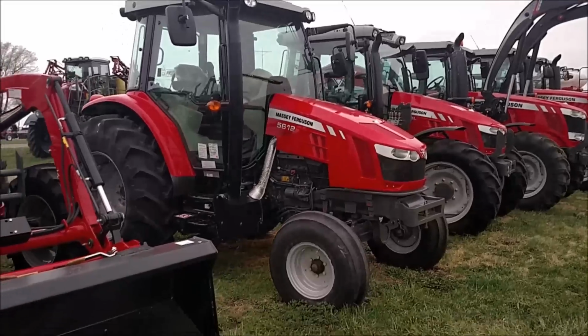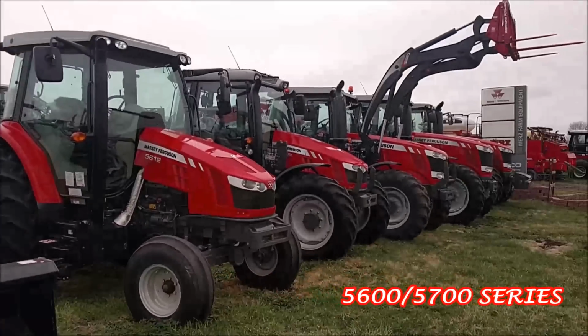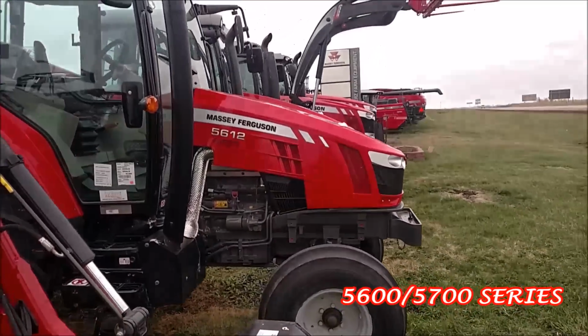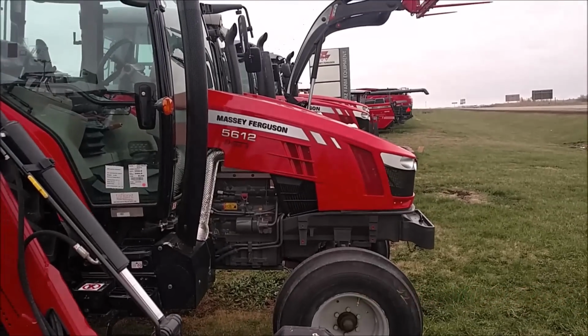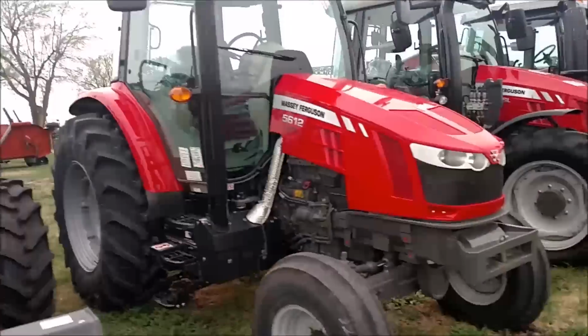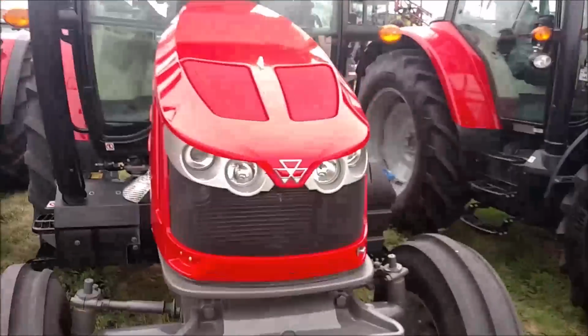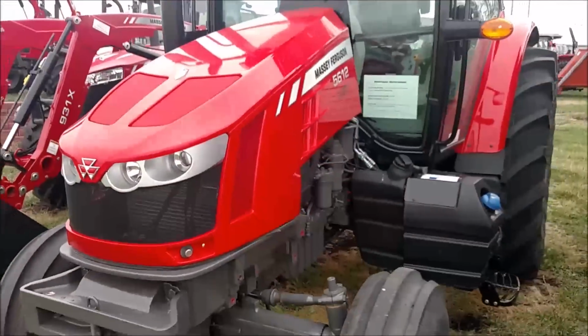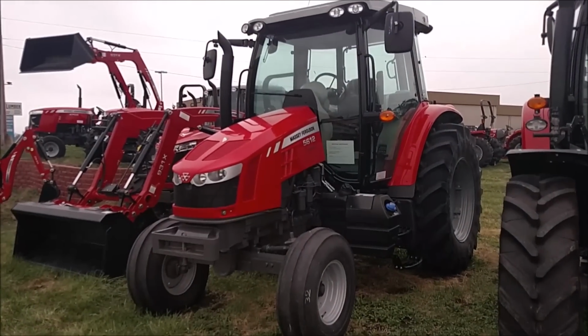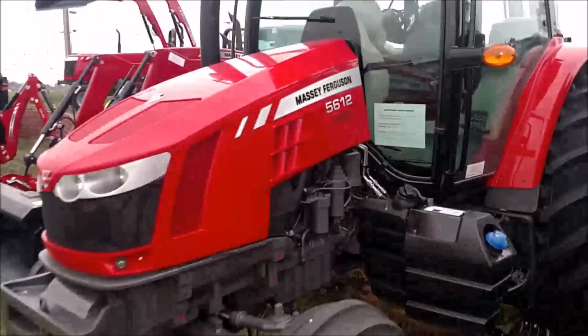How about a 5612? Two-wheel drive, got that sloped hood on it. Look how sloped that hood is. You put a loader on that thing and you can see everything. You got a lot of visibility on that. So, little two-wheel drive, jump to the 5600 series, you're getting a little nicer cab, getting a little nicer tractor all the way around, a little heavier tractor. Handle those hay bales, handle everything around there.